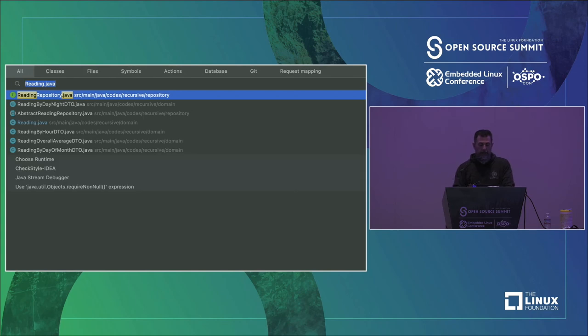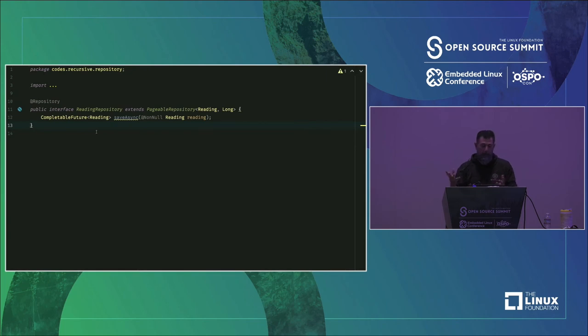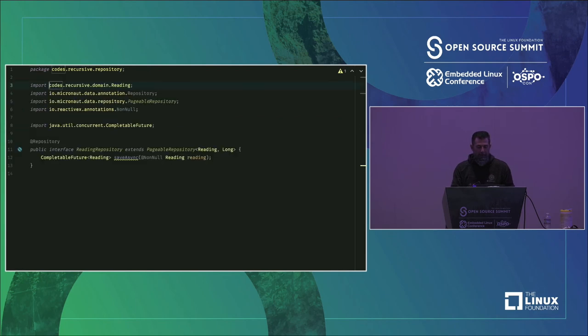Now the next thing we need to do is create what's called a reading repository, or a repository. This interface, as you see here, extends the pageable repository interface. And the pageable repository interface is a built-in class in Micronaut. So we just extend that. We tell it our entity type and the type that is used for the ID for that table.